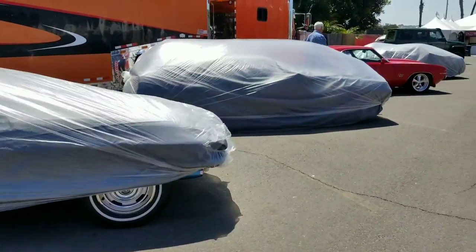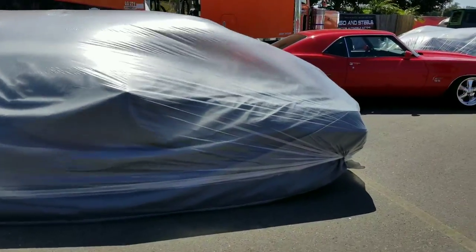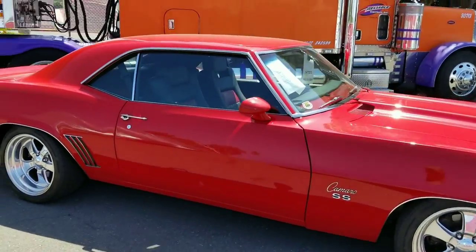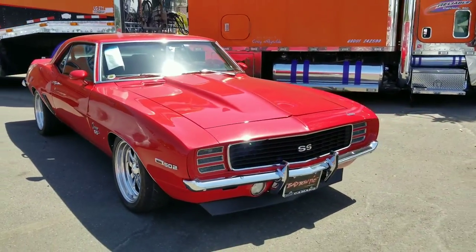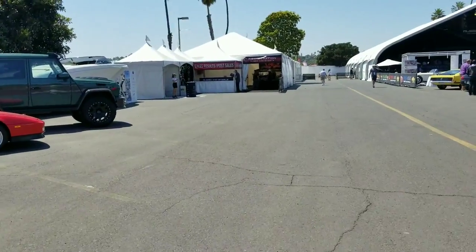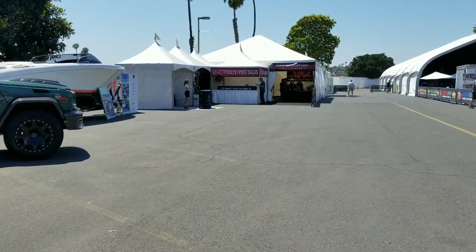All right. Other cars under covers. Guess we're gonna wait till tomorrow to open them and cover them. Got a 502 69 Camaro. Bad bow tie.